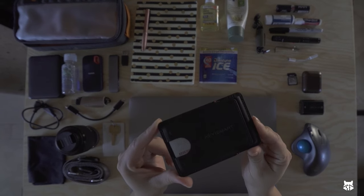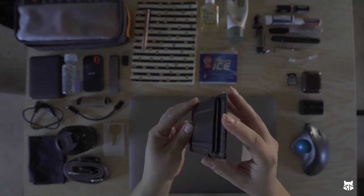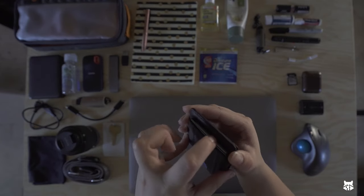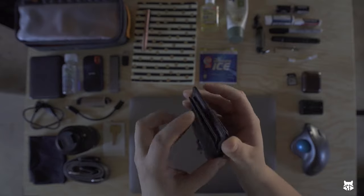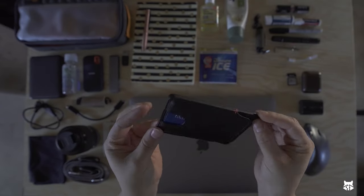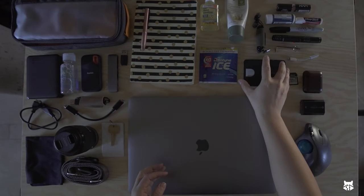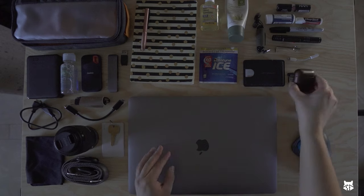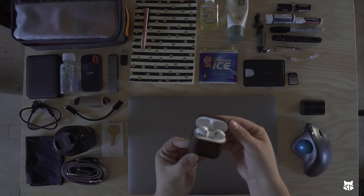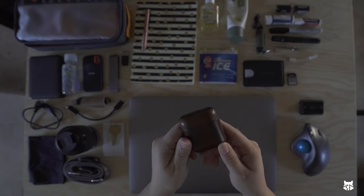Then, of course, I have my non-essentials essentials, such as my lotion, gum, glasses, contact solution, and whatnot. To me, these are actually like really, really big essentials. I need to bring them with me everywhere. Of course, AirPods. I use these on my train ride to and from the downtown office, so I like to have them in a place for quick access.